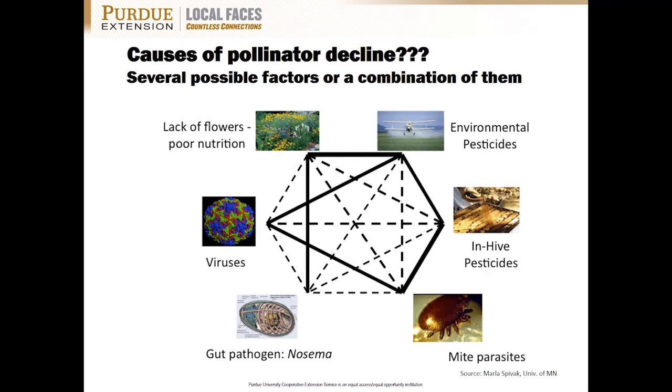So what are some causes of decline? Some big ones: we've got lack of nutrition, so they're not finding enough food to eat. Viruses and diseases are another. There are also environmental pesticides, and it's not just agriculture. There are lots of things from other sectors as well, homeowners and everything. There are also pathogens like mites. And so it's a combination. It's not one thing, it's one thing on top of another that's having an effect on these honeybees.